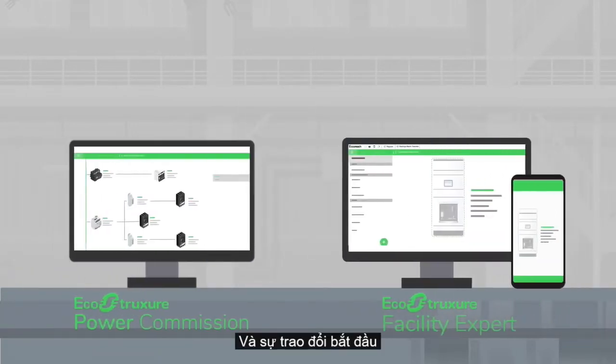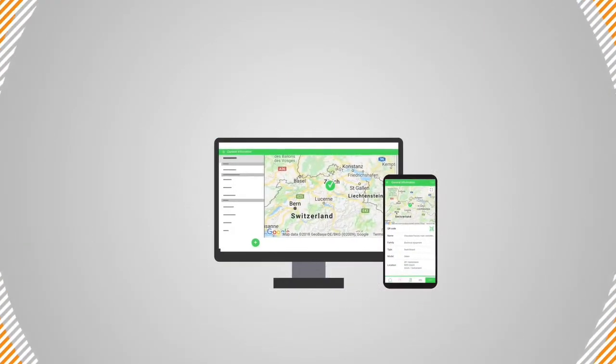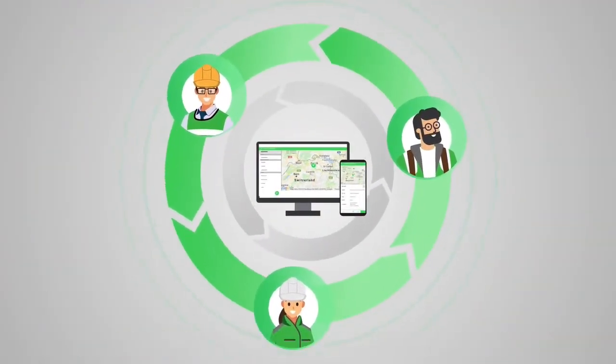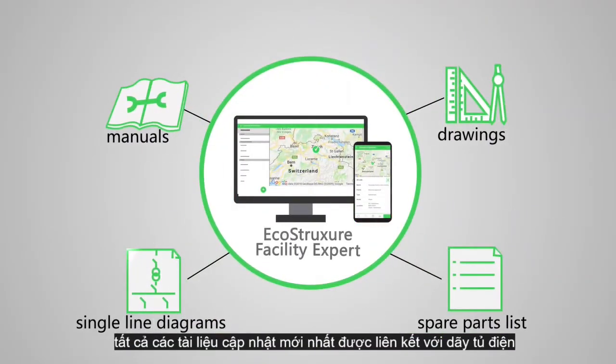Now the sharing begins. The project can be seamlessly forwarded to a free facility management app called EcoStruxure Facility Expert. We're taking collaboration between partners to a whole new level. Now, panel builder and contractor are able to upload all the up-to-date documents associated to the switchboard.